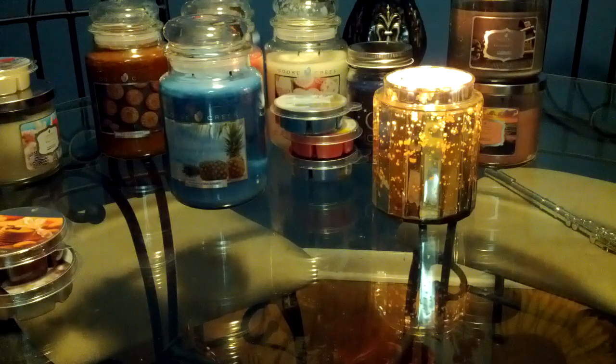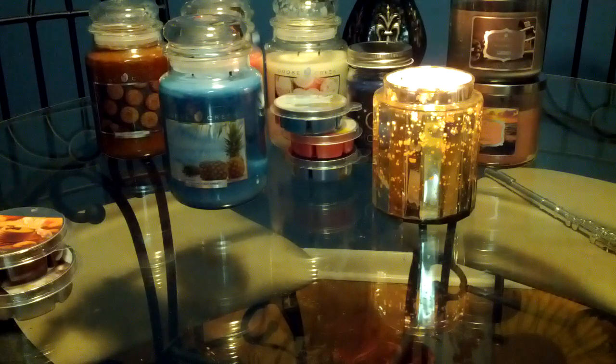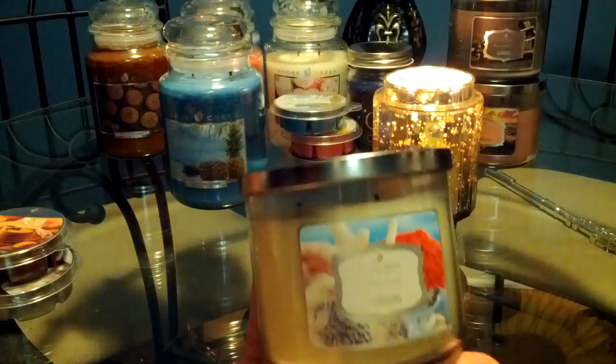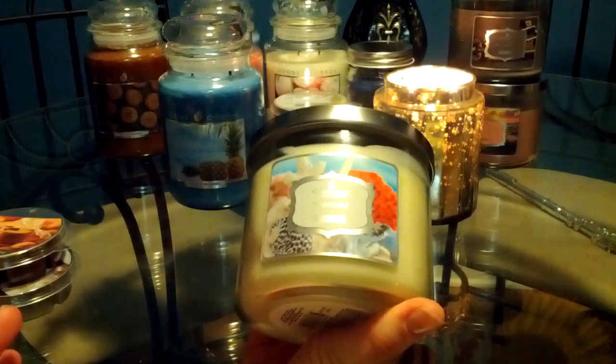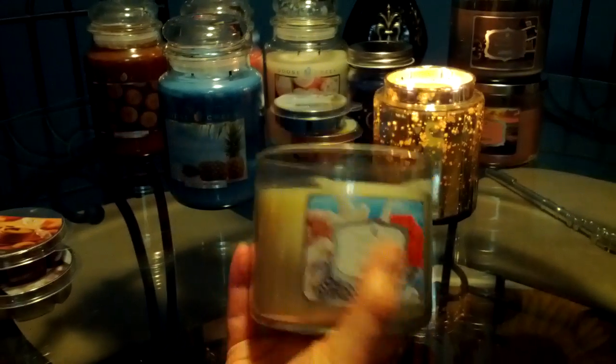And when I was looking around, I realized that there was one candle that I wanted that I completely forgot to order in my previous purchase, and that was the white coral. For whatever reason, this one is only available in the tumbler and wax melt. There's no large jar in this that I've seen. It just, like I said, sounded so interesting.